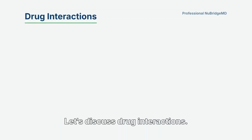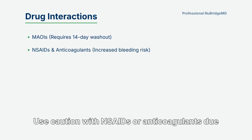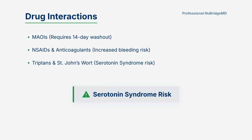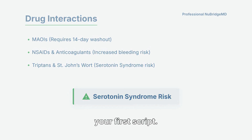Let's discuss drug interactions. Never combine with MAOIs. You need a 14-day washout. Use caution with NSAIDs or anticoagulants due to increased bleeding risk. And be wary of serotonin stacking with triptans or St. John's wort. Always do a thorough medication reconciliation before your first script.